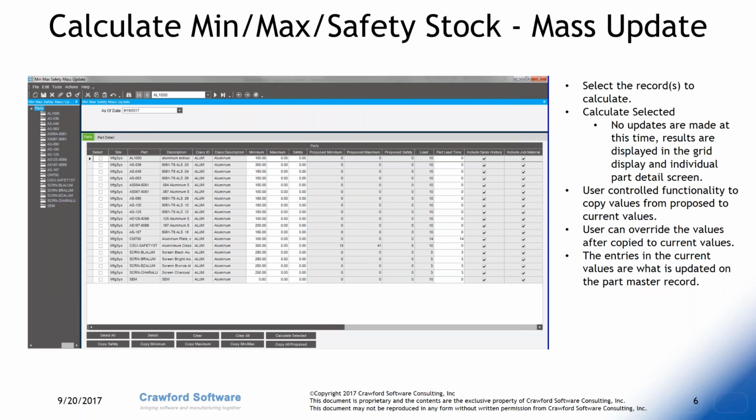So what happened was once I selected aluminum as the part class, the system went out and identified every part master that had a class ID of aluminum that did not have that secondary flag set on the site level to say exclude.